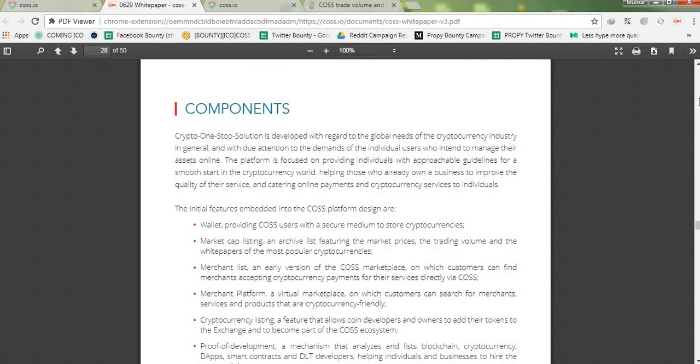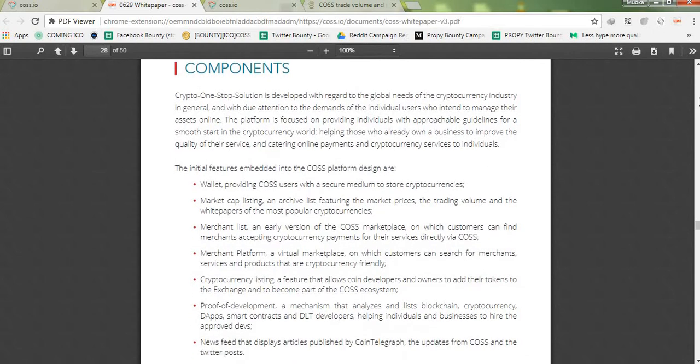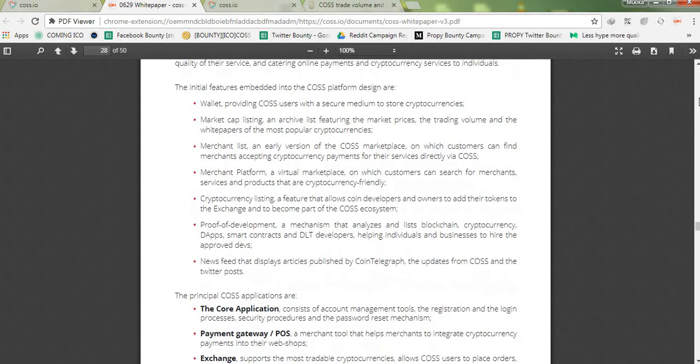So the initial features embedded in the COSS platform designs are the wallet, which provides users with a secure medium to store their cryptocurrencies, the market list as an early version of the COSS marketplace on which customers can find merchants accepting cryptocurrency payments for their services directly via COSS. Then the merchant platform, which is a marketplace, on which customers can search for merchants, providing services and products that are cryptocurrency friendly.